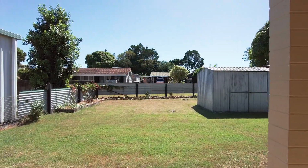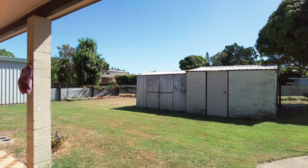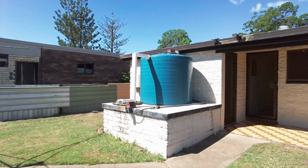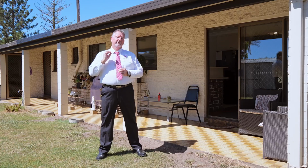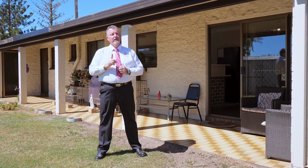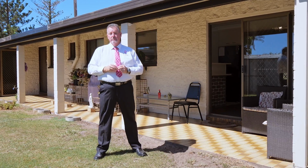You'll also note those low maintenance established gardens, 2 large garden sheds, and you've got a rainwater tank for watering. Homes offering these features in this price point and location are rare and sure to be in high demand. So don't miss this opportunity.